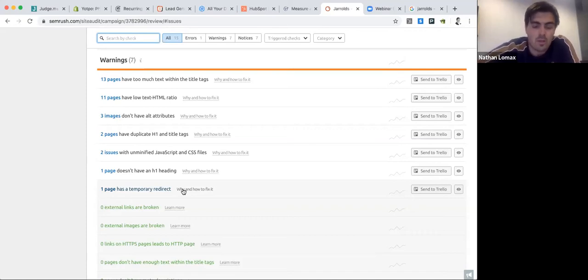Okay, so to me, it's like, okay, fair enough. This one here, around 2 issues with unminified JavaScript and CSS files, a little bit more complex, maybe take a little bit more time. These ones here, 3 alt tags, 2 pages with the same H1 tag, these are all such low-hanging fruit, easy changes that it's like, why wouldn't you?